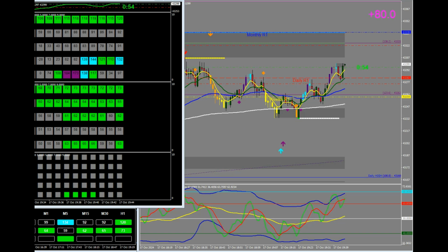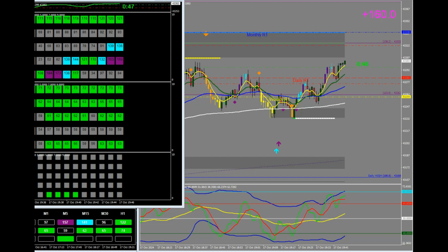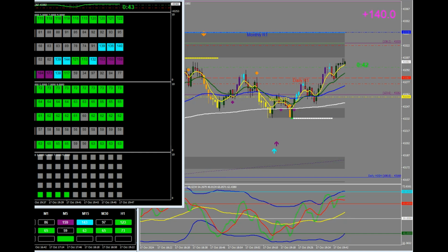So you can see we have 4 time frames hitting sentiment. We are picking up momentum very quickly across multiple time frames, and we're going back up through the R1 level. We're gonna test that 138.2 Fibonacci level in that shadow box. The all-time record high is up there at that monthly R1. We have that blue tracer.